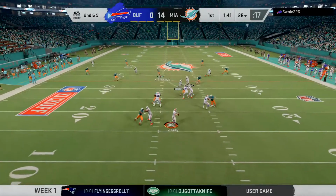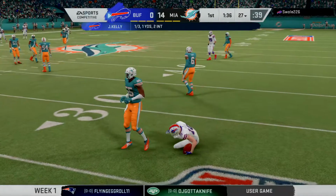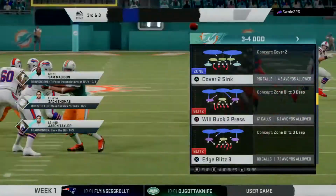Here's Kelly. From the gun, he'll throw, and he finds Beasley, complete. That catch is good for only a yard, and it'll be 3rd down.